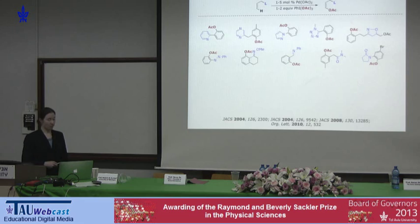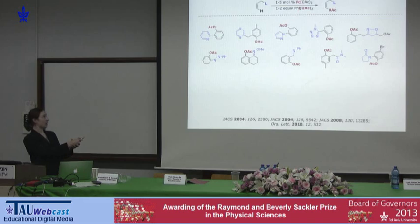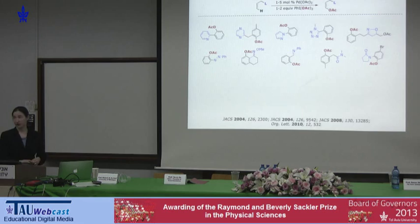Okay, so our initial reactions really focused on this very simple idea, ligand-directed C-H acetoxylation, catalyzed by palladium acetate using iodobenzene diacetate as the oxidant. What you can see here is that this reaction actually works really well. In fact, I would say that this is actually the best reaction. This is the first reaction we developed. It's the best reaction.